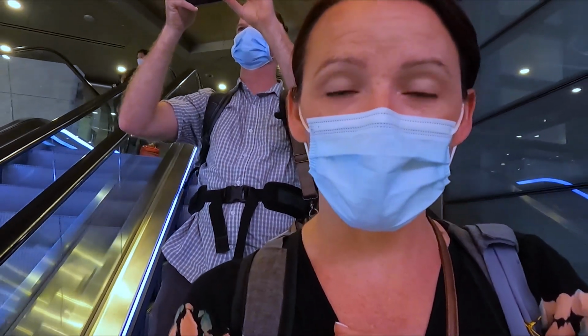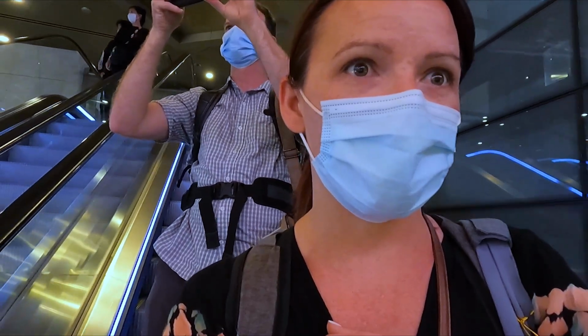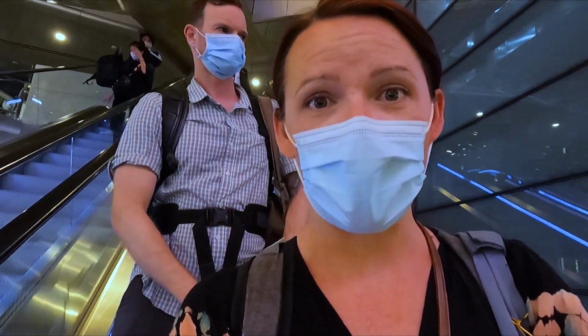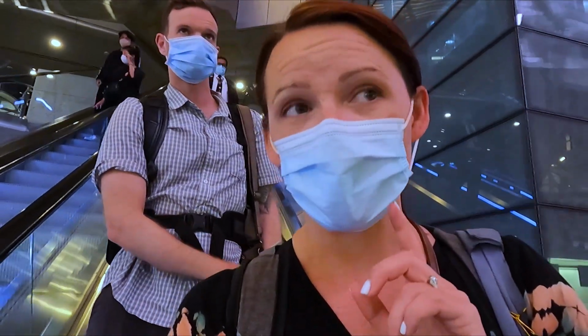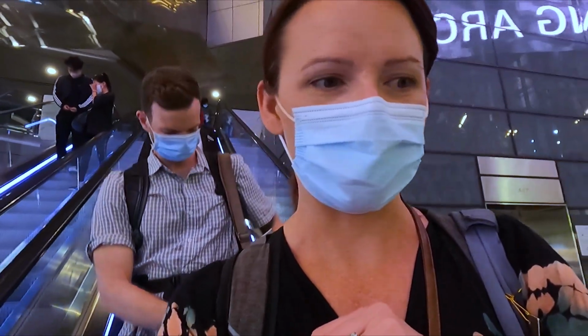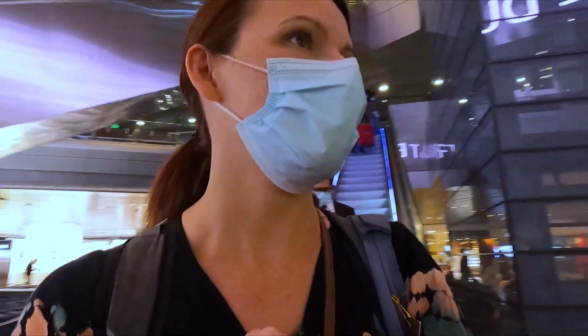Now we're headed down to the transfer desk to see if we could get boarding passes for our next flight because we're still on standby. It would be nice because there are a couple of lounges here, so if we can't get boarding passes, no lounges.